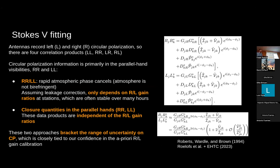Now in circular polarization, we need to take a lot of care in the data products that we're fitting, because circular polarization is a very weak signal. It's usually a percent level signal. And we have to be very careful with our data calibration and data products. So don't try to understand all the details of this if you don't work with VLBI data every day, but I'll try to go through it a little bit.